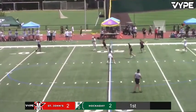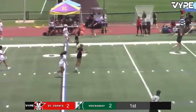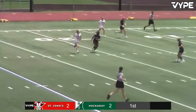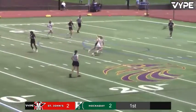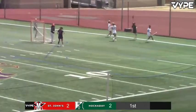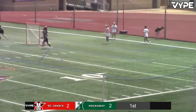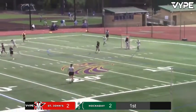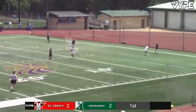There it is again. Almost the exact same place. Yep, so St. John's are going to need to adjust that. You can't hang in there with a team like Hockaday if you're not going to start getting some of the draws. She goes to goal here. Great defense. A great play by the defensive player slapping that away. And they're going to give that to St. John's, and Hockaday fans are not happy about that.